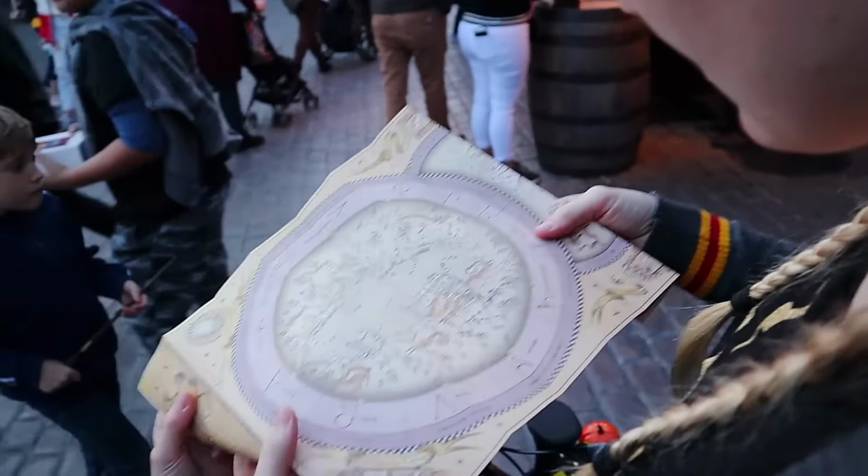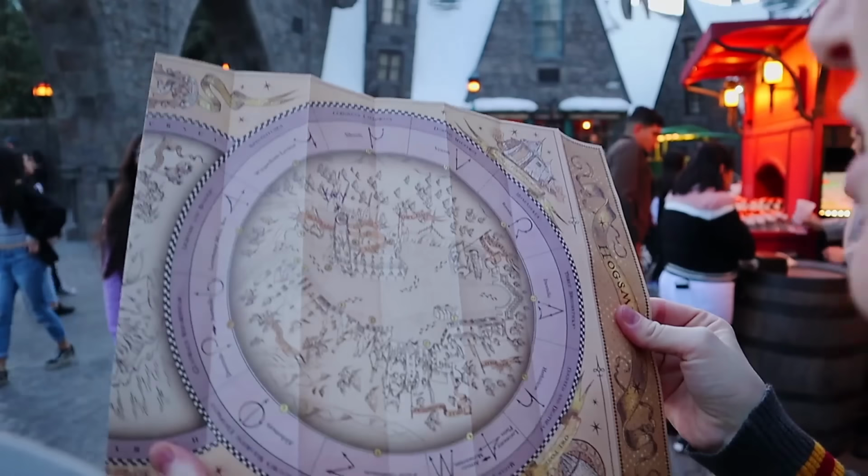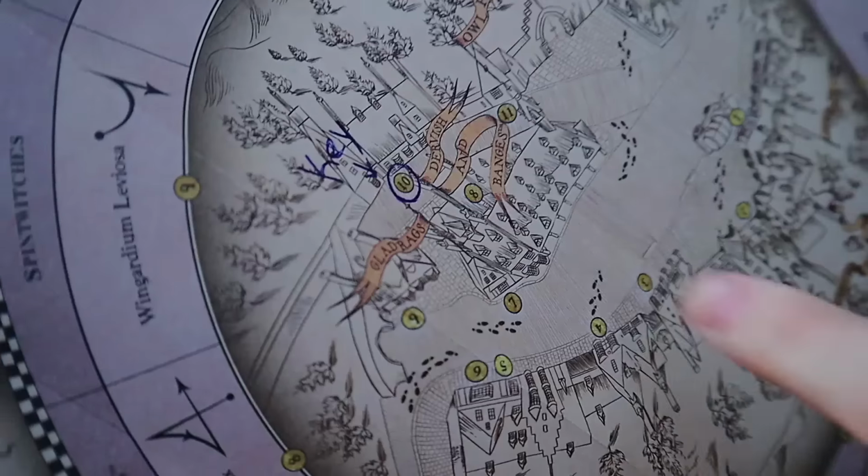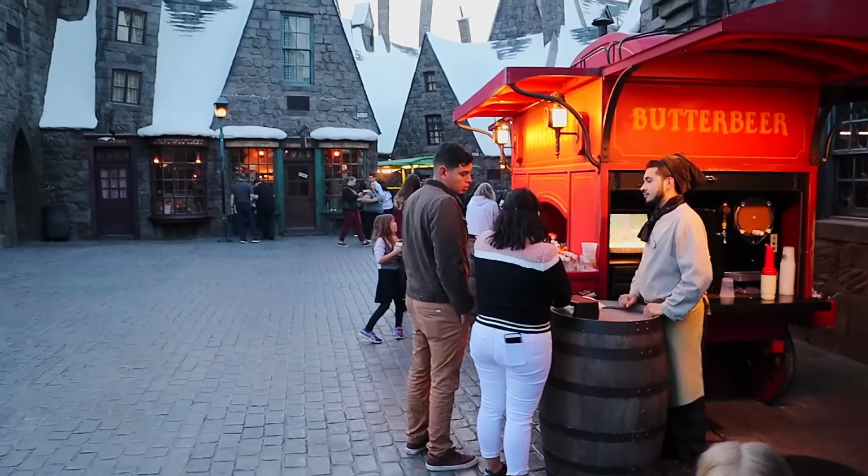Wow. So we gotta look around. I know there's a lot of different places you can cast spells here. We gotta find the right one that corresponds with the map. Can I see the map? Okay, it's over there. It's over there. Let's go.